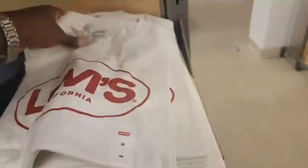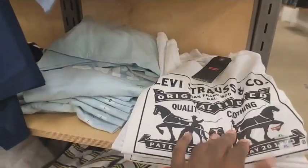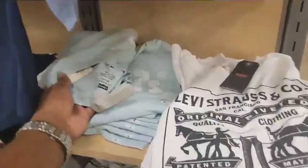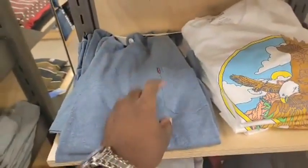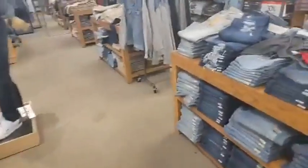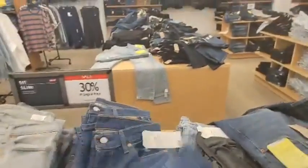I'm gonna grab something here today because I like these t-shirts. Also white over here. I like the print quality, it's not bad at all. And my wife wants me to be wearing colors like these that I didn't used to wear before. Okay, the one that I'm wearing right now is this one. This is my favorite color right now. I like them. So these are all Levi's t-shirts. So more jeans over here. And this department over here, I believe this is only for the boys, right? So that's some more Levi's.